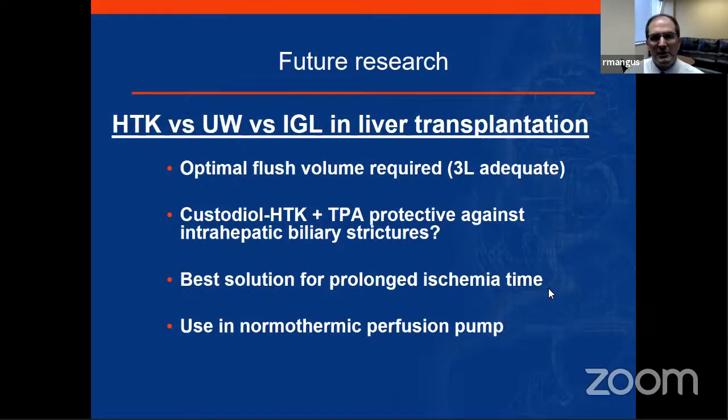So future research would be the optimal flush volume. If you look at the actual package inserts for HTK, it recommends somewhere between 10 to 12 or even 15 liters of flush, and many centers still do that. We have always just used the same 3 liters, whether it be 3 to 4 liters, whether it be HTK or UW. We have not changed that. There are generics now available and in common use, and we continue to use even the generics at the same volumes, and we've not noticed any difference in using those.